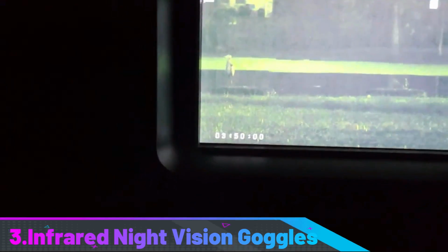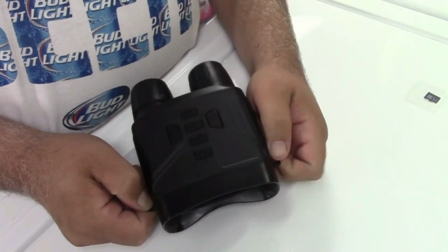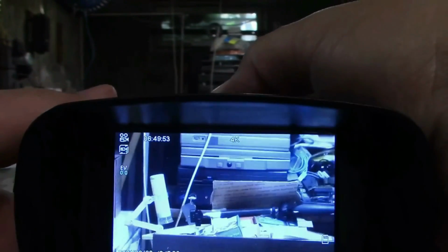Number 3. Infrared Night Vision Goggles. Say yes to nighttime adventures with this night vision infrared monocular. This isn't your typical night vision gear, it's like having superpowers in the dark. But here's the hush-hush. With its ability to see in total darkness, it's a stealthy gadget, but handle it wisely.